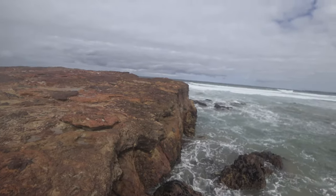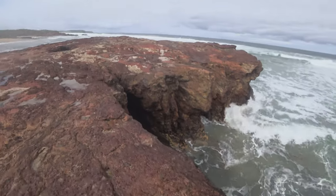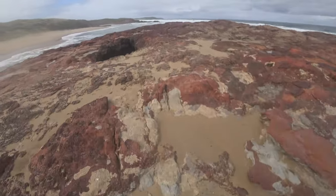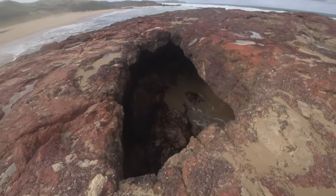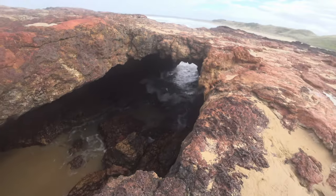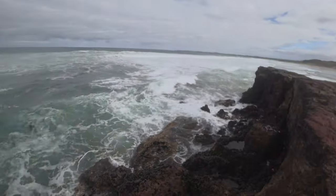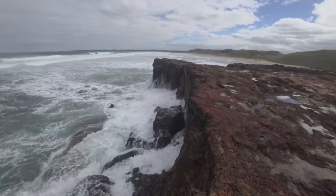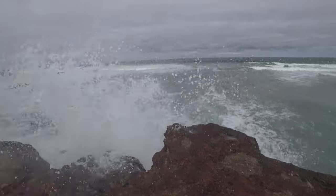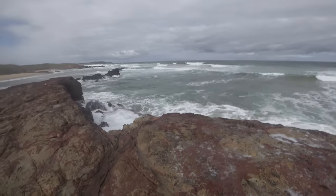So lots of photographic opportunities and some more caves out by the end of the rock that go through. So the water comes through here underneath where I'm standing, and over here is another entrance. Right out at the end, this is where the waves hit. I'm sure we can get some good photos here. I'm just checking where the waves are going before I set up my tripod, because I don't want to get drenched.